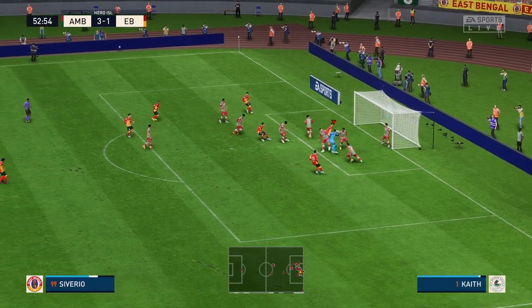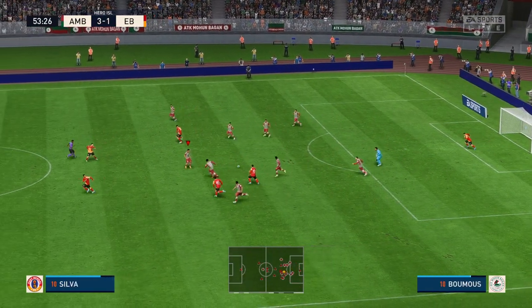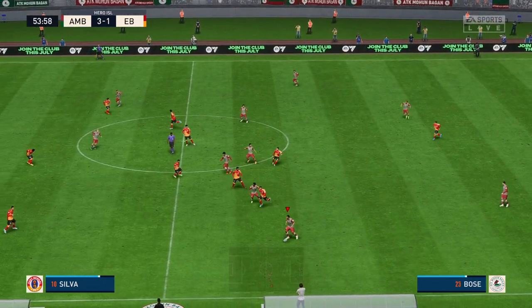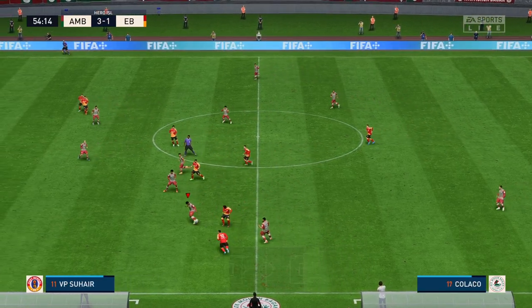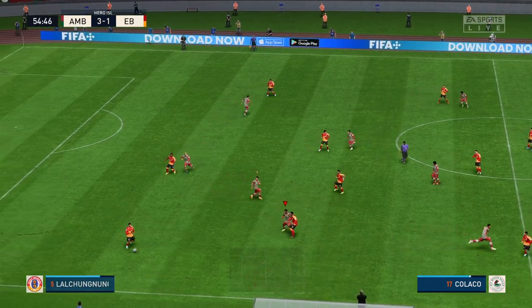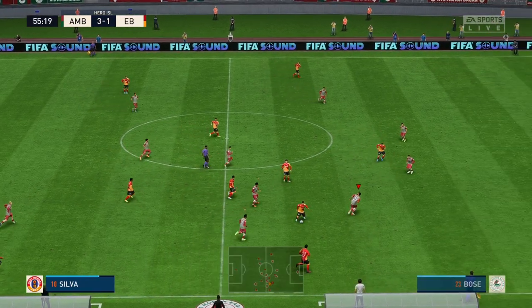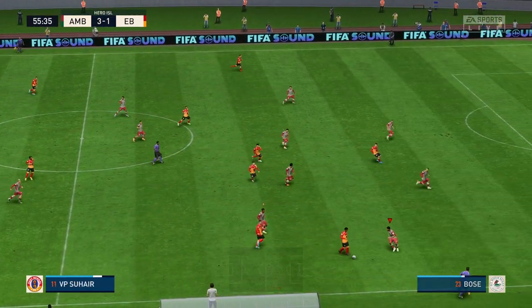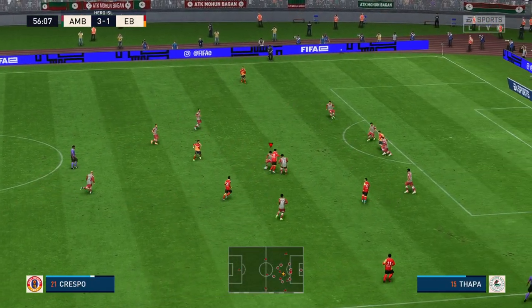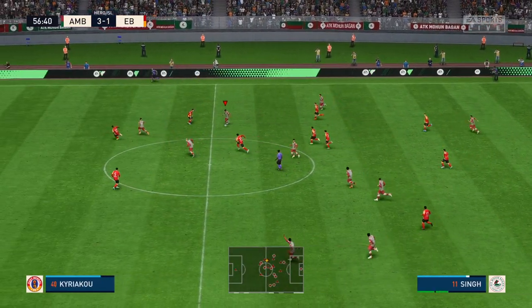Who's going to get on the end of it? Goalkeeper's ball. It was always going to be that way. Not looking confident in possession. Borja Herrera. No, high quality defending. And the counter looks on here. Options available.